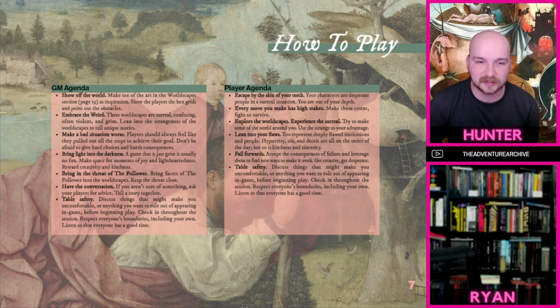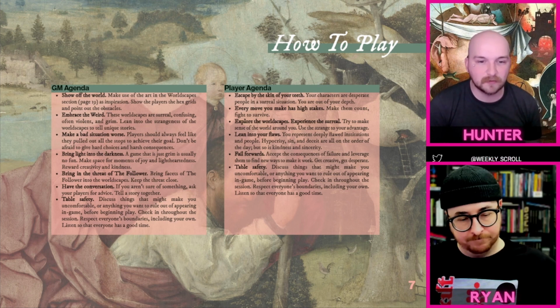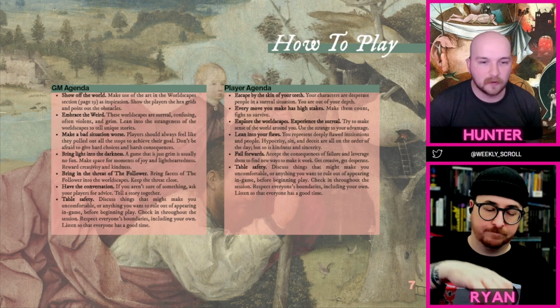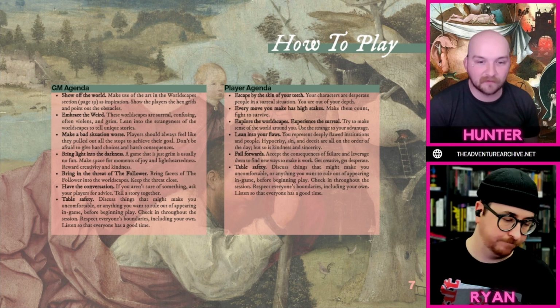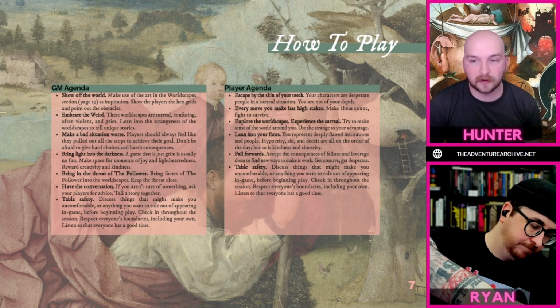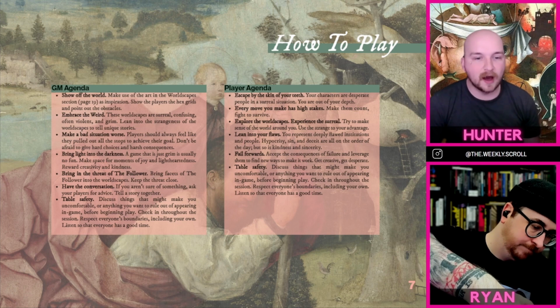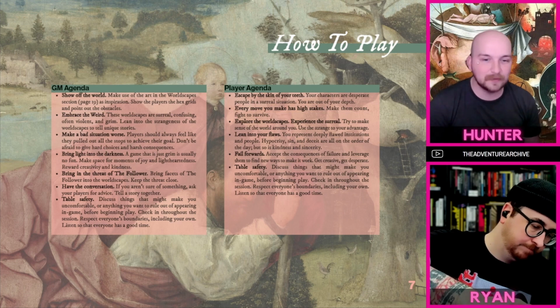Bring light into the darkness. A game that is just grim is usually no fun. Make space for moments of joy and lightheartedness. Reward creativity and kindness. Bring in the threat of the Follower. Bring facets of the Follower into the worldscape. Keep the threat close, so they're always pushed forward. Have the conversation. If you aren't sure of something, ask your players for advice. Tell a story together. And table safety.